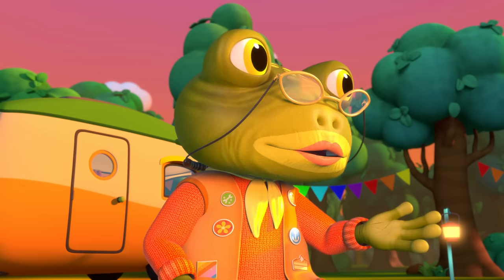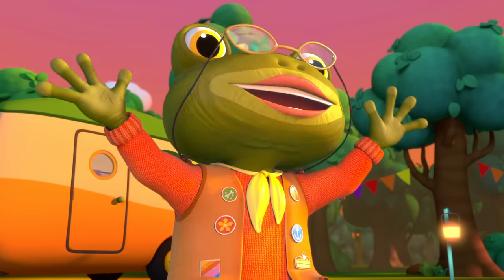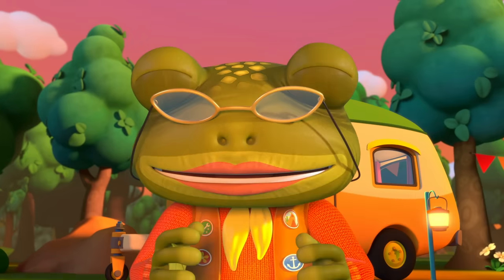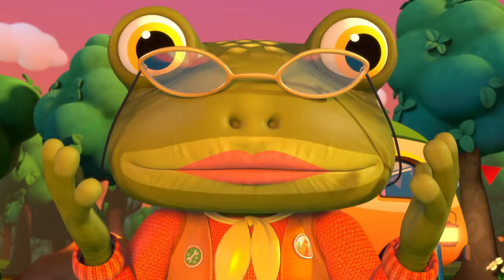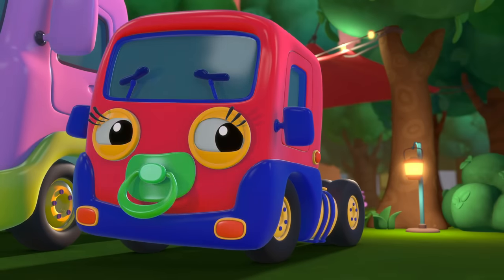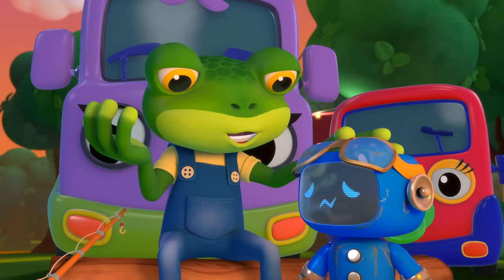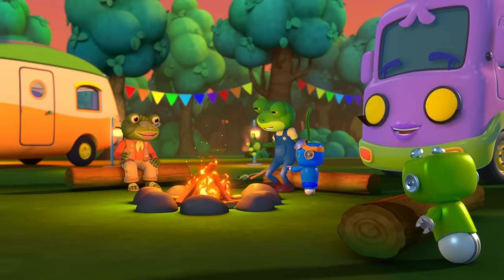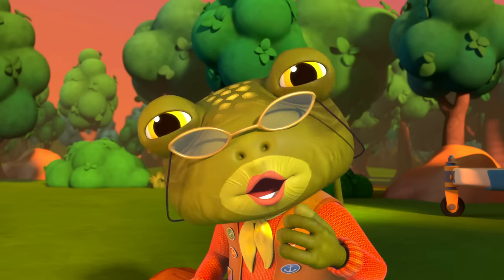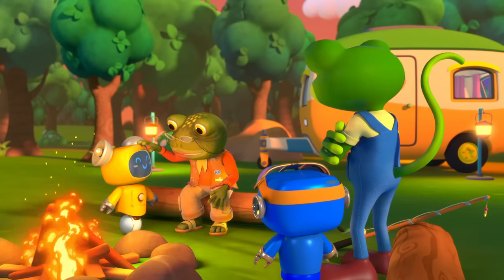Bye! Then I saw it. Coming out of the dark, with great glowing eyes and huge wobbly wheels. It was the ghost truck! Oh, it's okay, Mechanicals. It's just a story. There's no such thing as ghosts. Are there, Grandma? Of course not. But scary stories are so much fun.